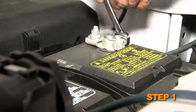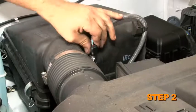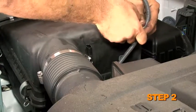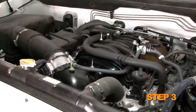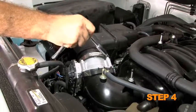Turn off the ignition and disconnect the negative battery cable. Disconnect the mass air sensor electrical connection and unhook the wiring harness from the airbox. Lift off the engine cover. Loosen the hose clamp that secures the intake tube to the throttle body.